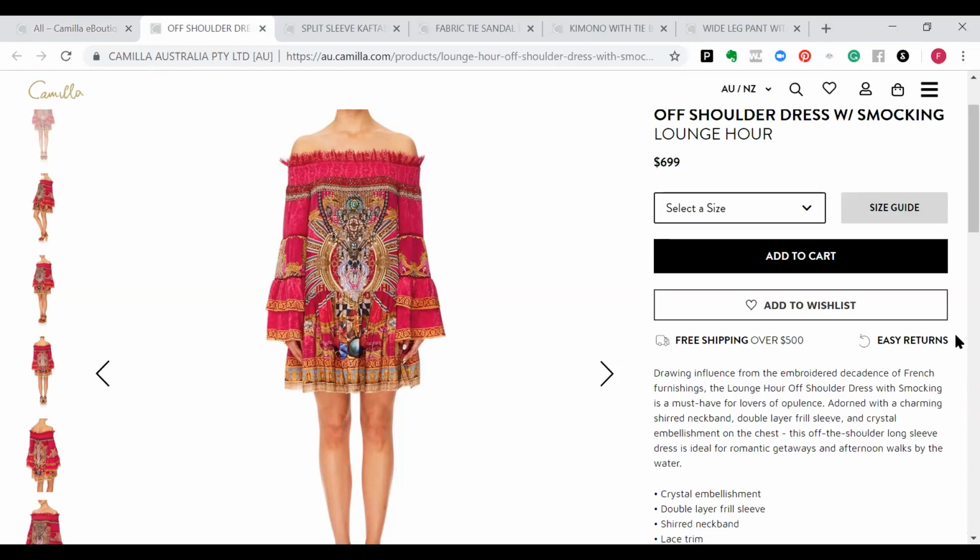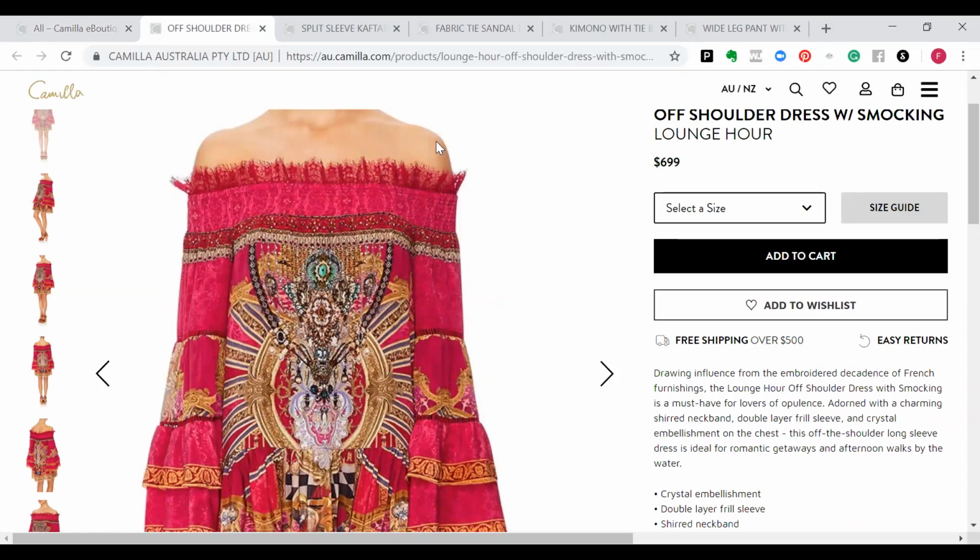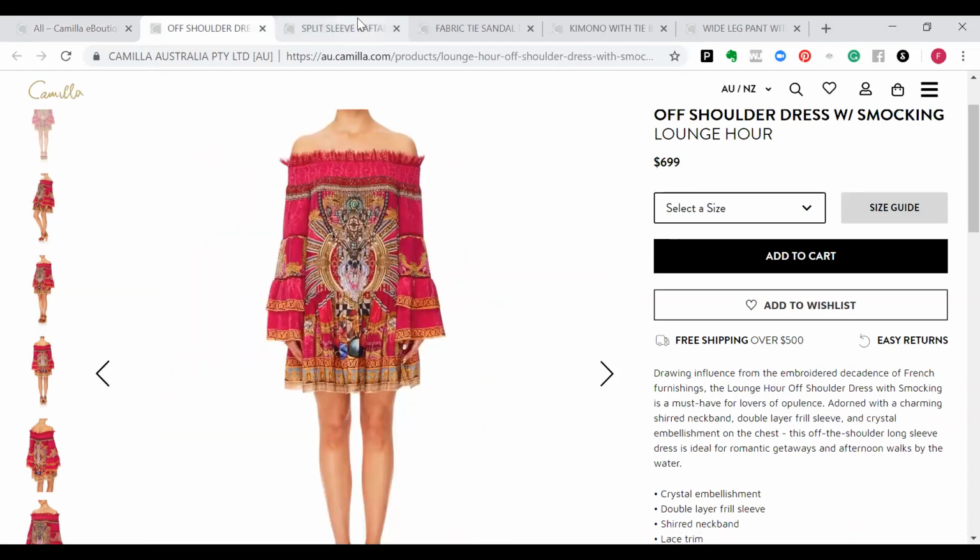So that's the off-the-shoulder dress with smocking in that hot pink with gold detail. Absolutely stunning. Camilla has quite a bit in this sort of print, so if this one's not quite right for you, there's plenty of others to try out there.